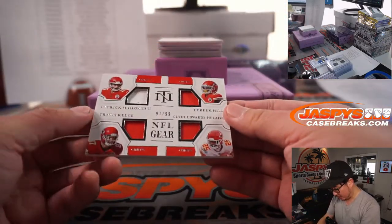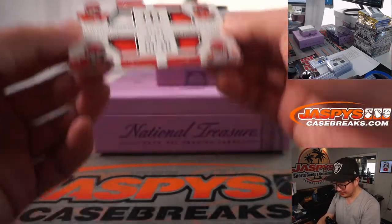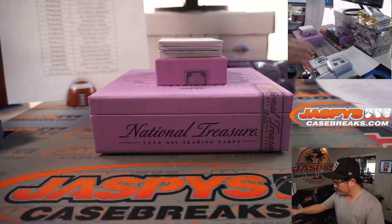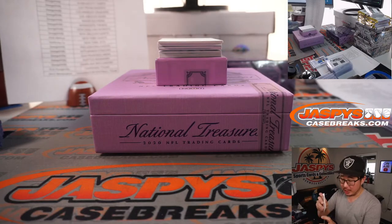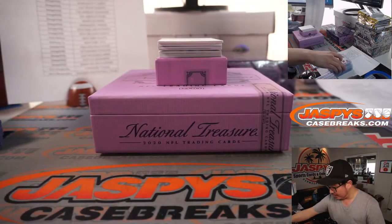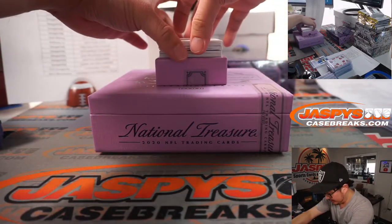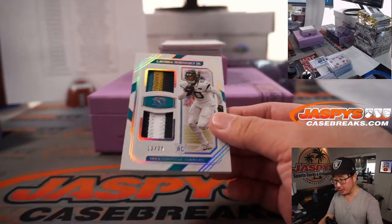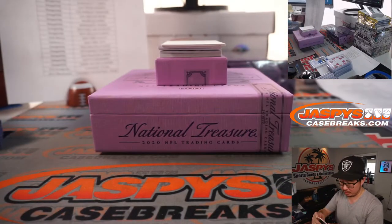Quad relic, Mahomes, Tyreek Hill, Travis Kelce, Clyde Edwards-Helaire, 97 out of 99. And Chiefs 7 will be for Joshua. Nice, yeah, we should be able to run another one of these back a little bit later. We'll find you those hits. 22 out of 25, LaVisca Chenault Jr. Andrew got the Jaguar straight up.